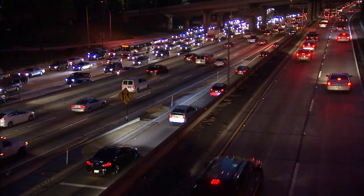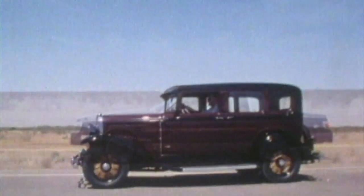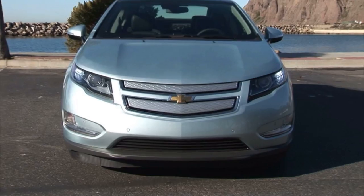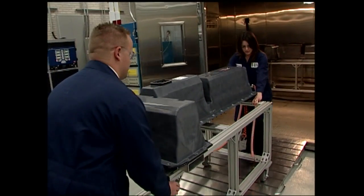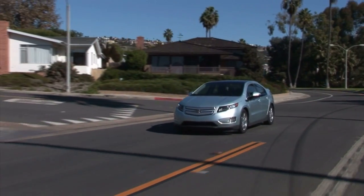The current gas-powered internal combustion engine that runs today's automobiles has the luxury of 100 years of trial and error. Today's electric vehicles have only a couple decades of on-again, off-again research, and only in the past couple years, with the advent of powerful, lightweight lithium-ion batteries, have they become truly feasible.